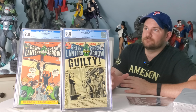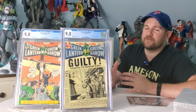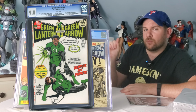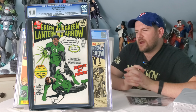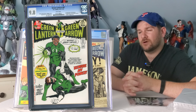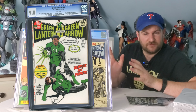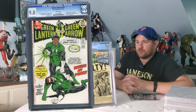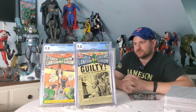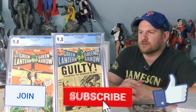You got the whole, will I ever own a Green Lantern 87 9.8? Probably not. First appearance of John Stewart. I do still want one, a 9.0 or better, but I'm waiting to find a really good deal. Maybe trying to find a really high grade one and submit it myself. Still have yet to do that. So, hey, if anyone's got a high grade Green Lantern 87, first John Stewart, you let me know. I'm very much interested. I'm waiting for a really good deal.